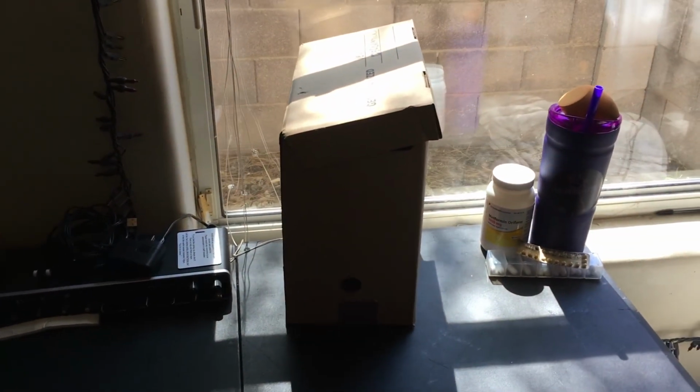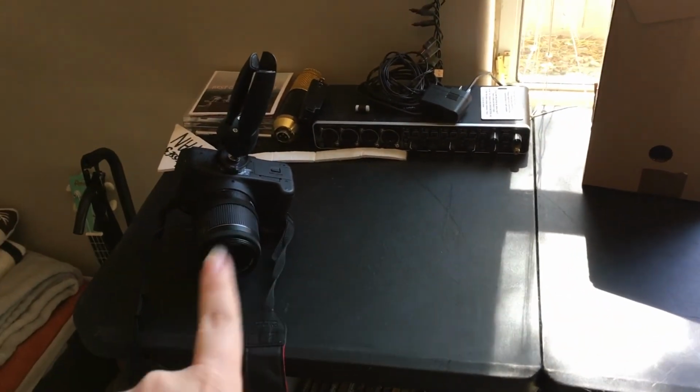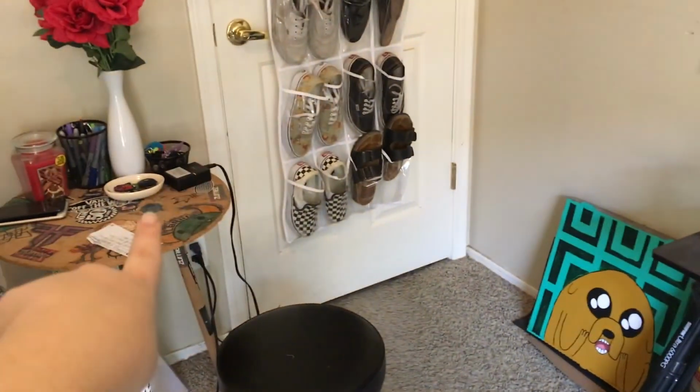Okay, so I'm filming on my phone now because for some reason both my cameras are dead. I have two batteries for this camera and the other one's charging over there. And then my other camera is charging underneath the table behind those bags that you can see.